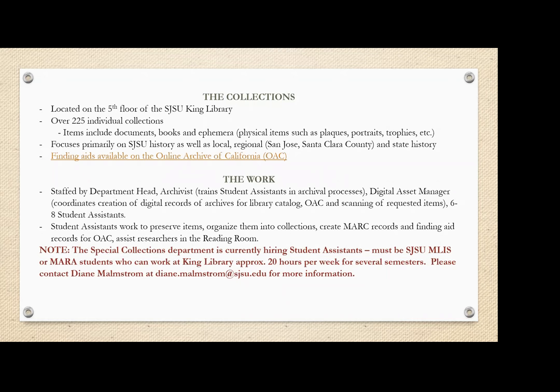The archivist, the department head, and the digital asset manager are all wonderful, and it's really a fun working environment. And you learn a lot about the history of the area. I now know more about the history of the university and the history of Norman Mineta than I probably ever imagined I possibly could, because I've been focusing on those particular collections.